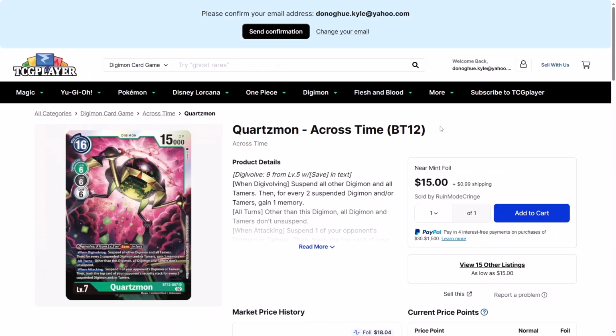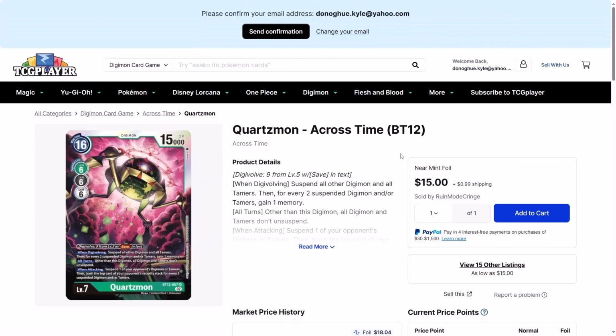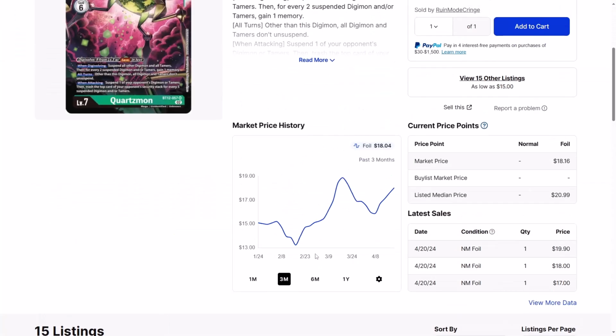Then we have Quartzmon across time, BT12, going up as well. I mean, Quartzmon's just a powerhouse in itself. Being able to lock down boards, anything Tamer reliant and everything like that, especially going into future sets. If hybrid is coming back, being able to lock down their hybrids for a turn with Quartzmon is going to really help out. Going up to 15s to 18s to 20s.